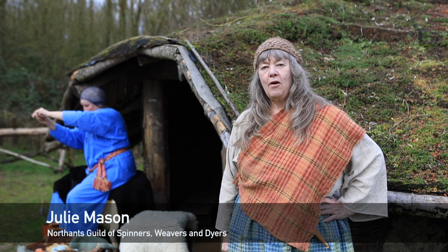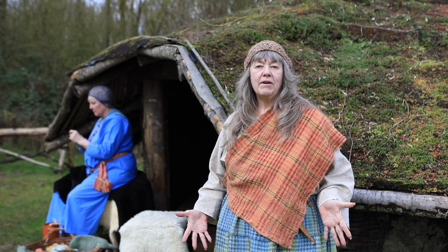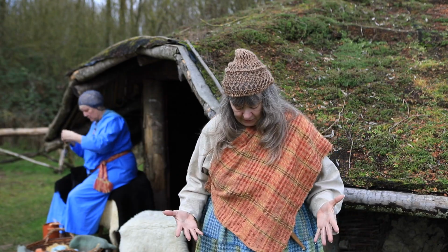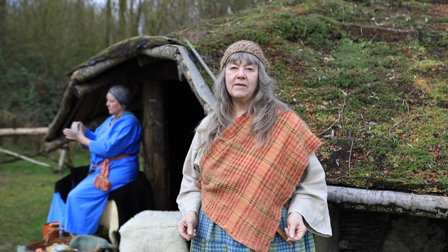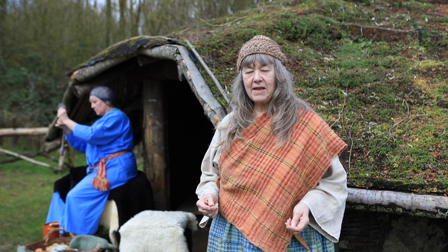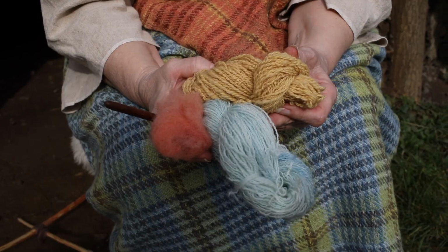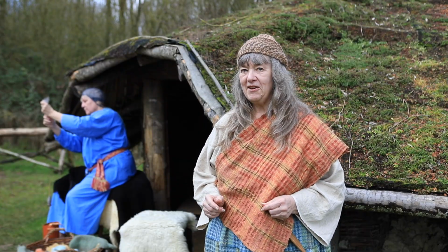So the culmination of the textile side of this project at Stanwick Lakes is what I'm wearing today. It's a reconstruction, our interpretation of the Holdernes woman's clothing, and you can see just from the colours and the weave how gorgeous the clothing was in the Iron Age, how well the Iron Age people used all the natural resources and things that they had at their disposal. All plant dyes. These have all been grown at Stanwick Lakes gardens, and we've used them to dye our fabrics with our specialist team of dyers.